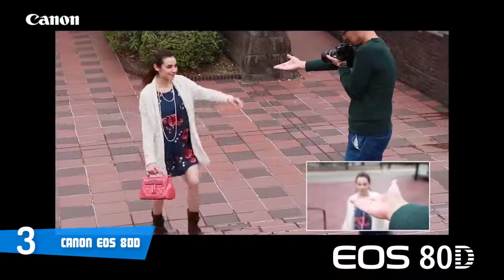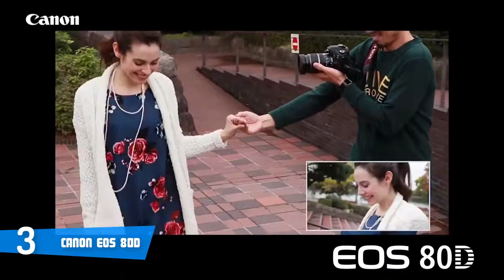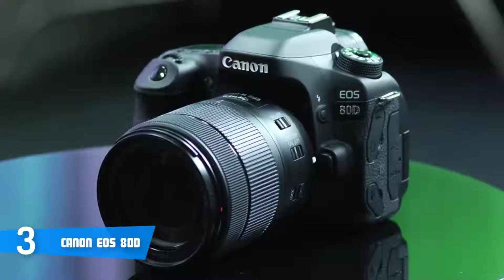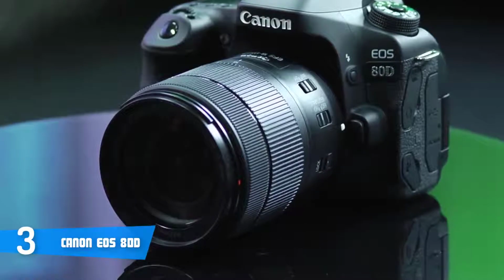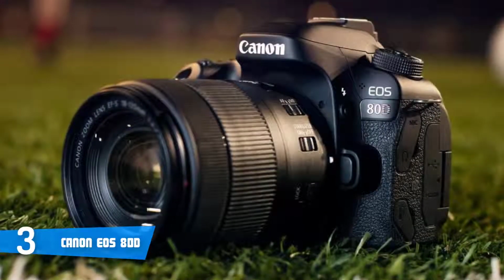Let's talk about features. The 80D is equipped with a 24.2 megapixel CMOS sensor with a Dual Pixel CMOS AF, which will play a great role during your photo sessions and video recordings, and if we add the fact that this camera has a continuous shooting speed of up to 7 FPS, it means you can capture fast-moving objects without any blur.